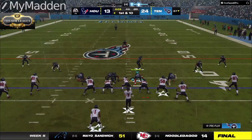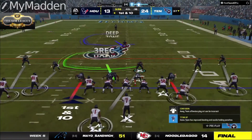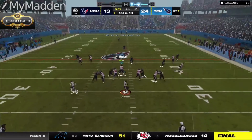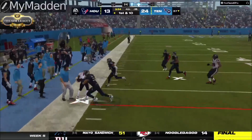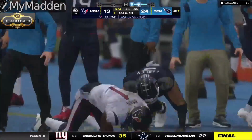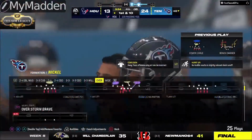Line of scrimmage, the 37 on 1st and 10. The throwing again is Stroud. A dump off for Davis. And he'll be out of bounds, but able to get it up past the 45. A pickup of 11 and a Texans first down.